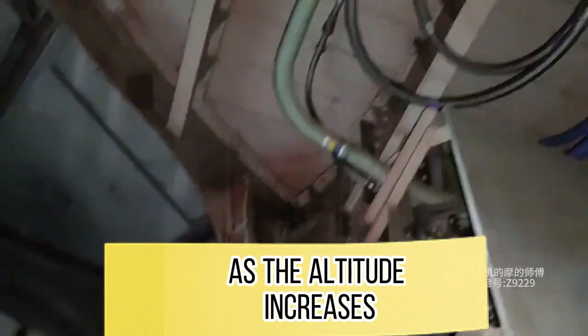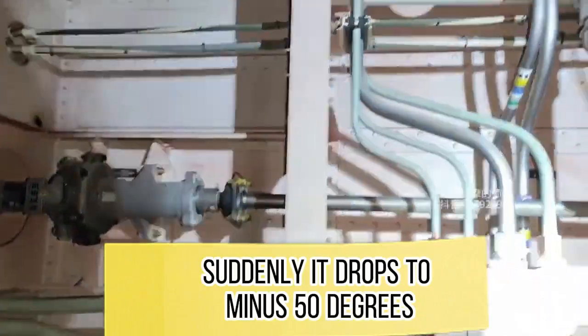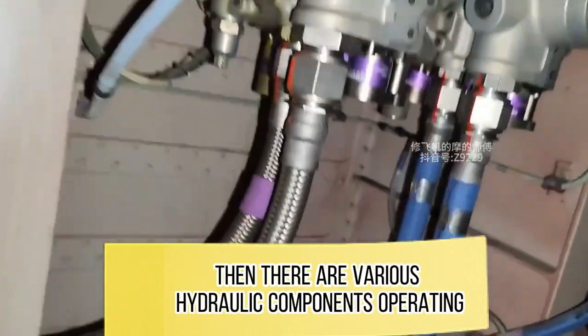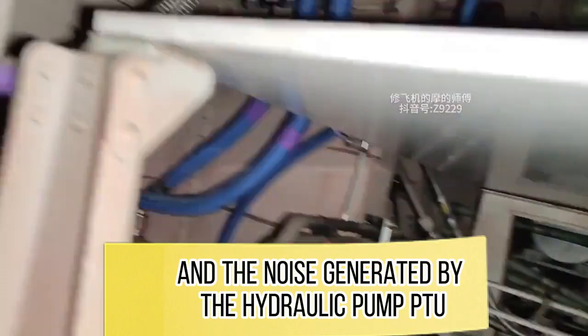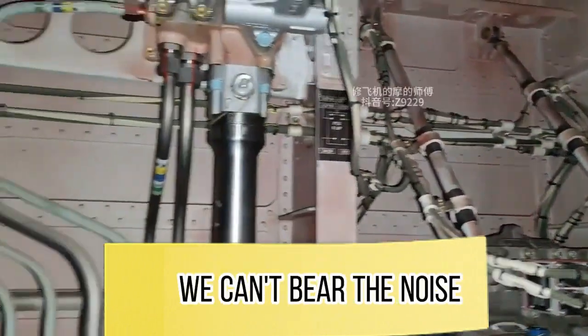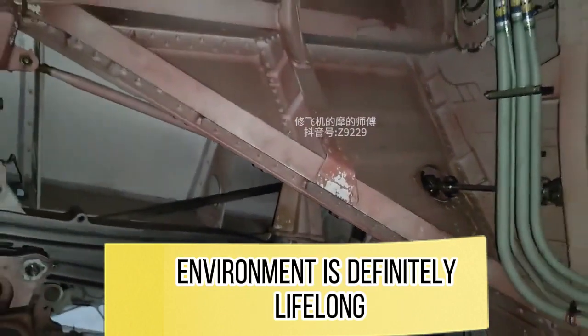As the altitude increases, the temperature also drops. It's 20 degrees on the ground, but as the plane rises, suddenly it drops to minus 50 degrees. Who can withstand that? Luckily there's the plane's brakes to provide some warmth. Then there are various hydraulic components operating, and the noise generated by the hydraulic pump PTU. Even when we stand outside the plane operating the hydraulic system, we can't bear the noise. He stayed directly inside the wheel well. The psychological shadow from such an environment is definitely lifelong.